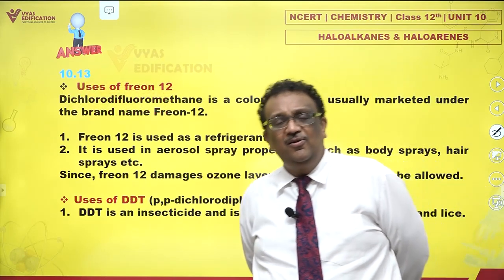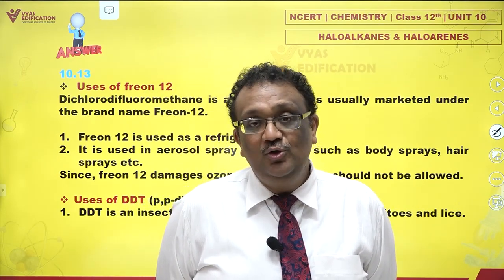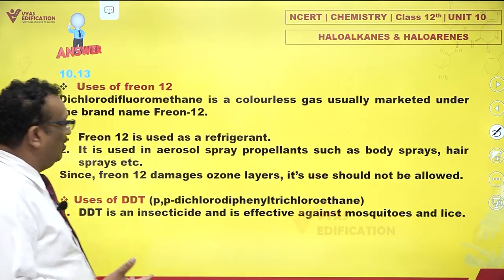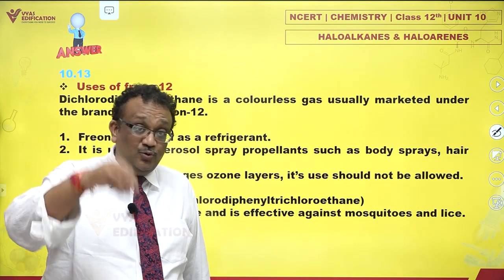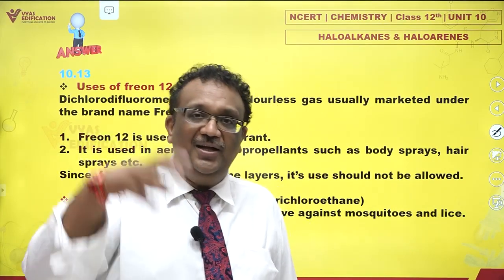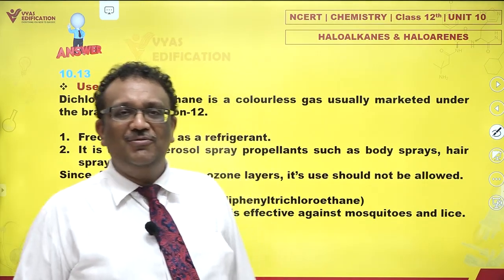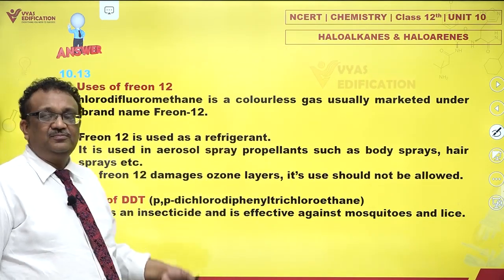Anything else? Later on, because it was cheap and inert and it was considered quite safe, it was also used in deodorant sprays. You know, you have those people spraying deo all over them like stupid people. So, freon 12 was used because it doesn't have smell. Fragrances are costly, and you don't want to really fill the entire spray bottle with fragrances. So most of it is freon 12, which is used to create pressure. And with pressure, some fragrance comes out, or a tiny bit of it. So they're used in body sprays, hair sprays, etc.